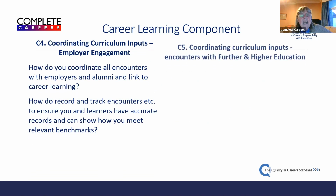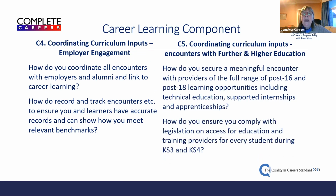And again, with these two, when you're bringing in either employers or further or higher education, how are you linking it to the learning? How are you ensuring that young people and their parents know about further and higher education, probably from year 7, and understand the progression? I sometimes find it amusing that kids will tell me that after year 11 I can go to university. Well, a few might, but the majority are more likely to go to sixth form or college. They seem to miss that bit out.